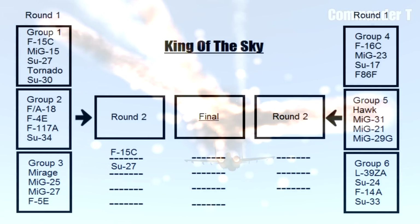And we're going to continue with this tournament and we're going to look at Group 2. Now let's have a look at the course.